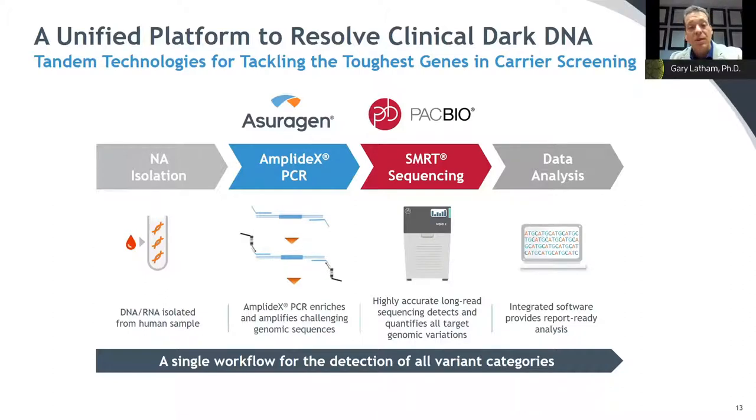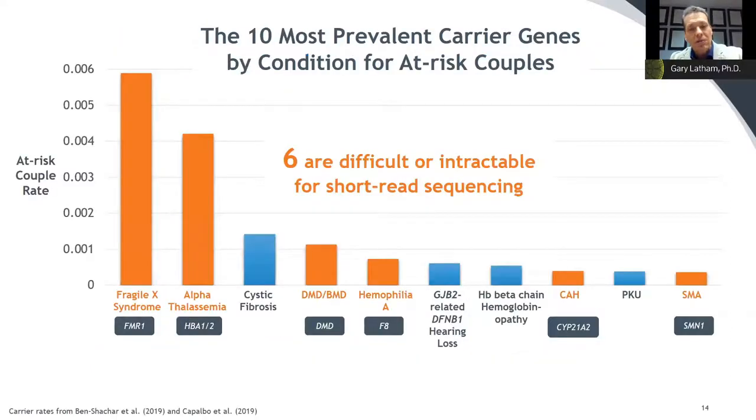And we anticipate that the convergence of the right wetware, hardware, and software will provide more and better information for such genes. Now, as a clinical application for this union of technologies, we chose carrier screening.